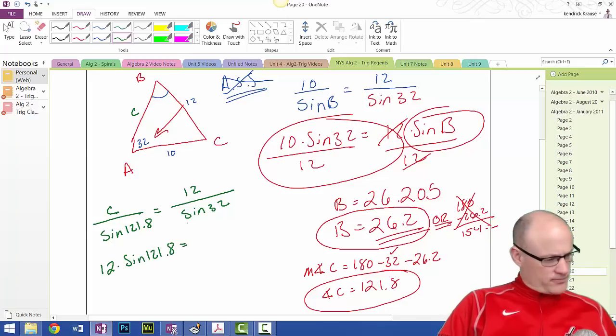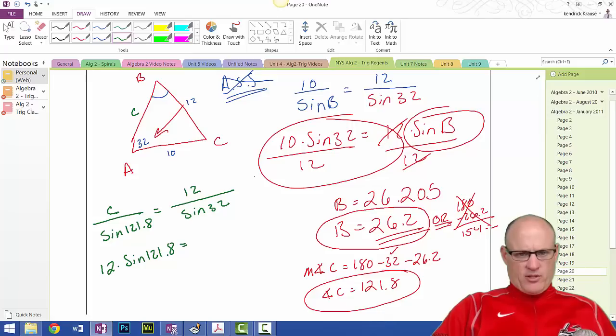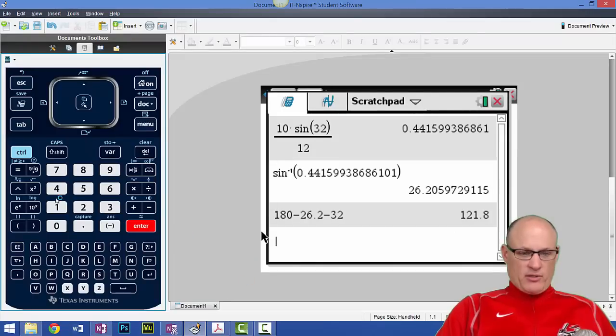is equal to, now wait a second, we got a kind of an issue here, and I want to go back to my calculator because this is going to give me a rounded answer, and I don't want to round until the very end, and I'm not sure if this test was trying to trick us or not. So what I really should do is figure out what C is unrounded. So I'm going to do 180 minus 32 minus this mess. I want to figure out what C is unrounded.